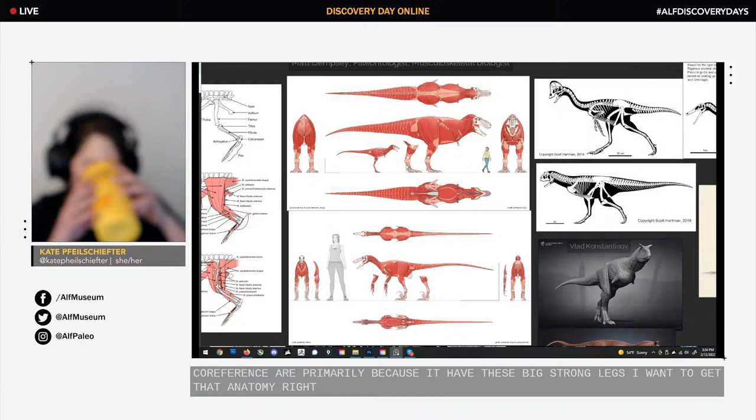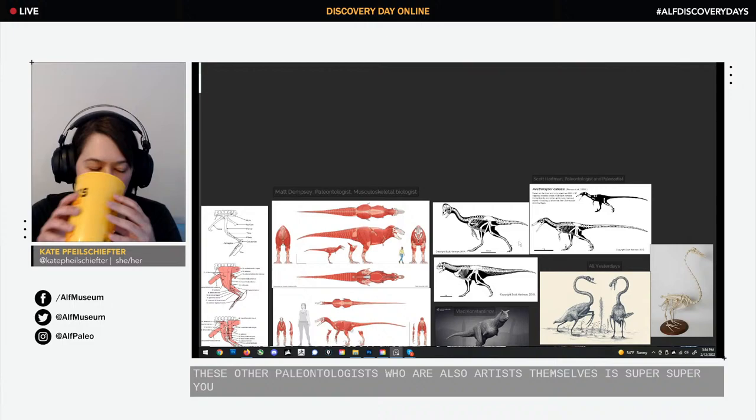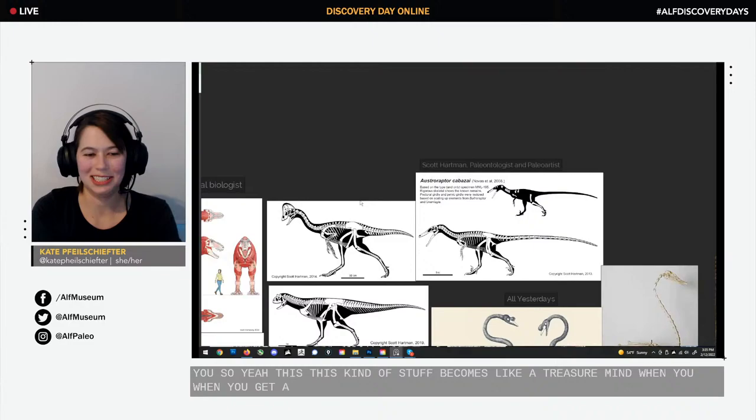Sorry, I don't know why my throat is so scratchy today. The work from these other paleontologists who are also artists themselves is super useful. This kind of stuff becomes a treasure mine when you get a paleontologist who also draws. For someone like me, I'll just look at this stuff all day.